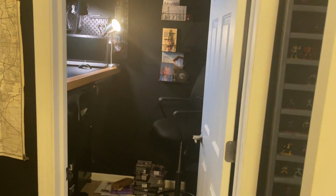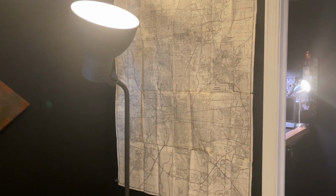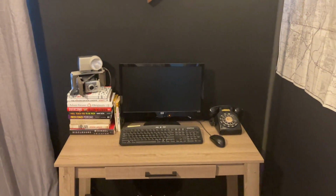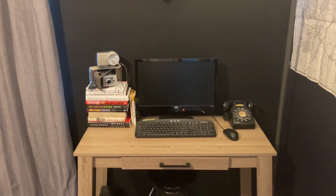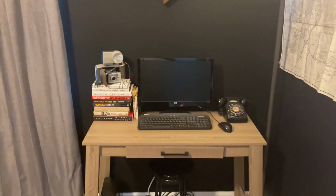So as I walk out of my room, I'm walking out backwards. I'm a map guy, so I got the map of good old Columbus, Ohio. Then over here I have just a small little desk and a computer. This is mostly for my daughter to play on and draw pictures with Microsoft Paint and try to spell words in Microsoft Word, but it's pretty much the only two things that are currently on there. If you look around my room here, I'll just go in a circle.